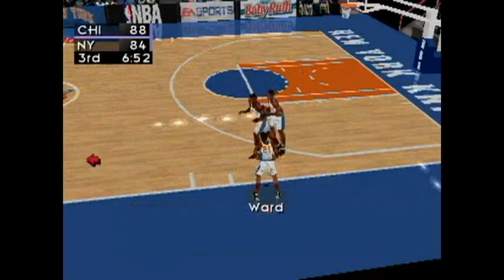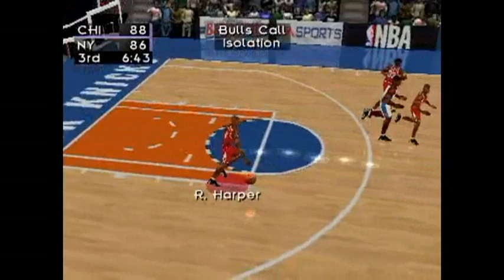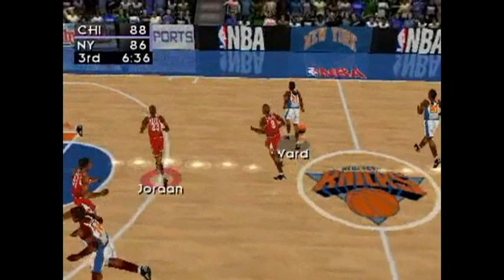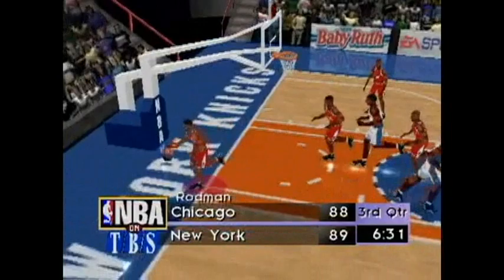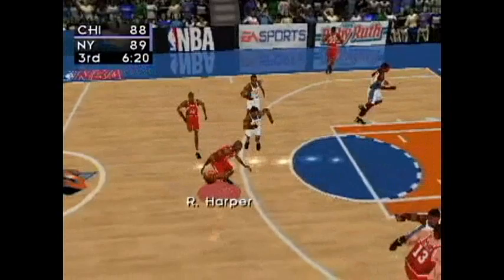Inbound pass to Houston. Long pass to Houston. He puts it home. Ward with the assist. Inbound pass to Harper. Gets it to number 23. The Knicks come up with it. Inbound pass to Ward. He pump fakes. My goodness. Inbound pass to Harper. From center court to number 23. Ward with the steal.